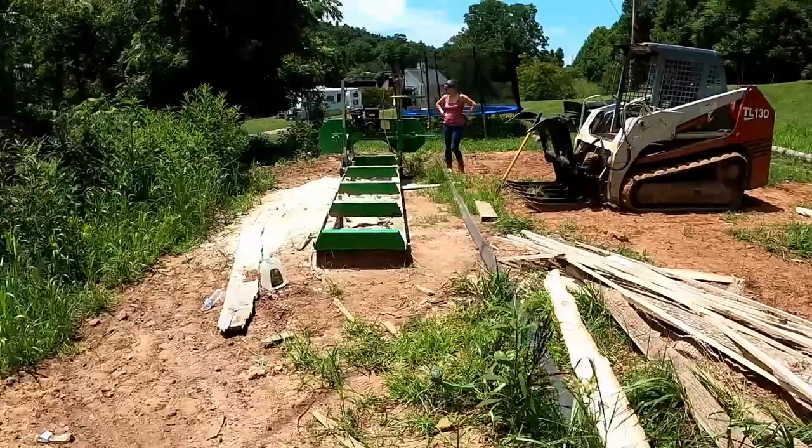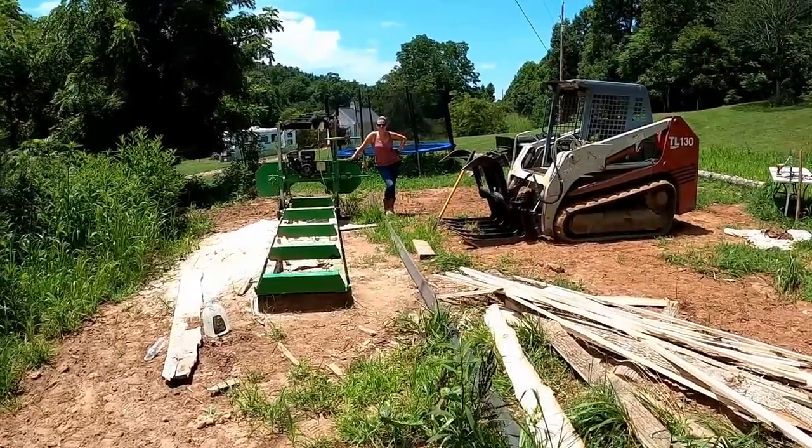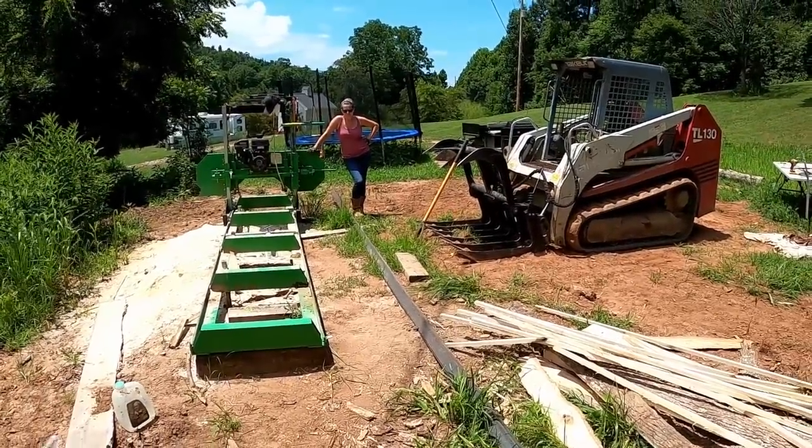All right, here's one last look, guys, of this area before we take it all apart. Let's get this stuff out of the way, Meg, and then we'll start cleaning up and smoothing things out and making the dirt really compact for our pour.